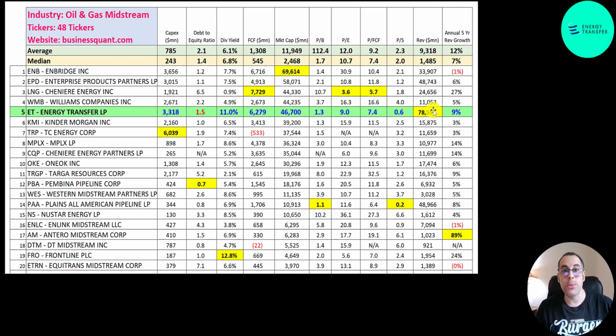And ET generates more revenue than any company in this industry. More than twice as much as Enbridge. And they're still growing. Their 5-year annual revenue growth rate is 9%. Look at Antero, 89%. I wonder if that's from an acquisition. Sometimes the growth rate looks really attractive, but it's due to acquisitions. Cheniere's looking really good, 27%. Sharif Suki got ousted from Cheniere.